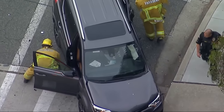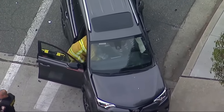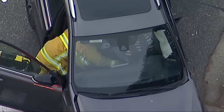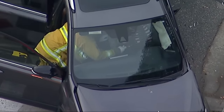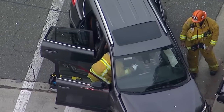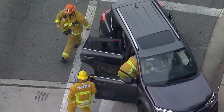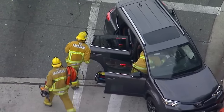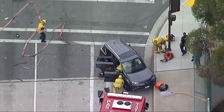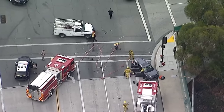Pasadena firefighters now checking out the driver. They're going to try and extricate the driver. It might be tough to open that driver's side door, so they're going to go through the passenger side here and start working on that driver. So we'll stay with this and watch to see how they do here. But that driver's side door, obviously so heavily damaged that they've got to use the passenger side. Looks like they're opening the back door as well, maybe to get some more firefighters in there. Not sure if there's anybody in the back seat, but it doesn't look like it. Here come the jaws of life.